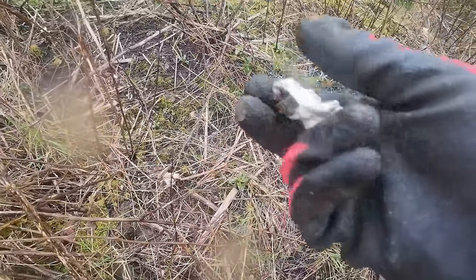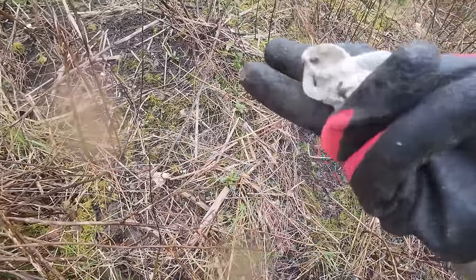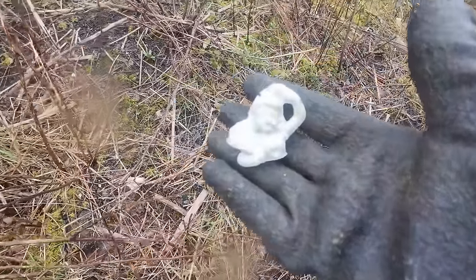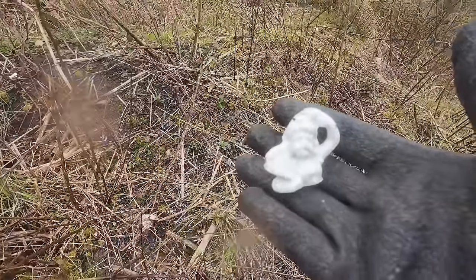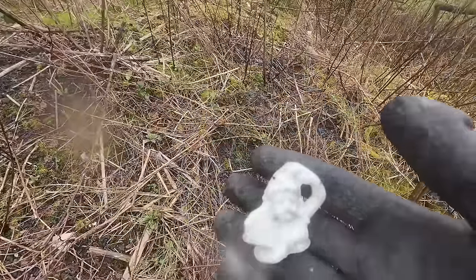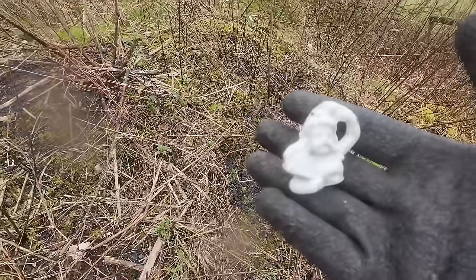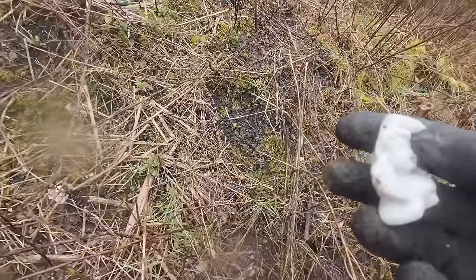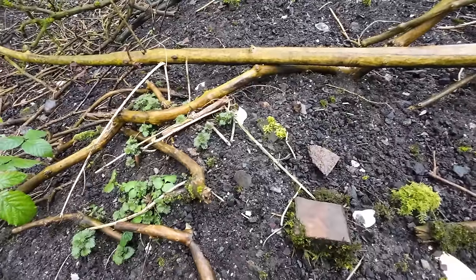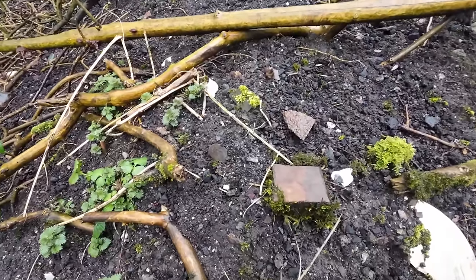There you go, look, it's like a little angel-type thing. I'll let Sarah have a look at that, so you might want to keep it. Probably the best find I've found so far today. There is very little since the last time we were here. In fact, we found more the last time we were here. Well, I did anyway.